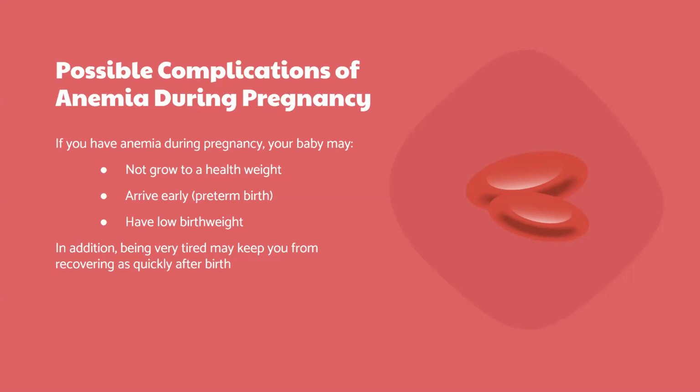Oftentimes when babies are born early, there's something going on in utero that they can't stay for. It feels unsafe for them to stay. That's why they come out early. So having low iron, being anemic during pregnancy, can actually make women go into labor early. Oftentimes when I tell this to people, they really freak out, and it's true. It does happen.